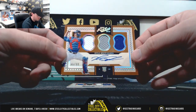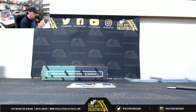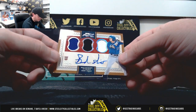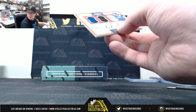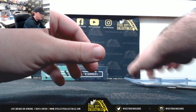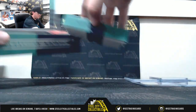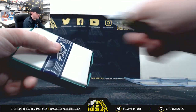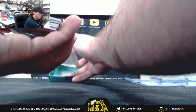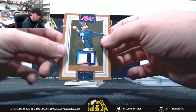Triple Relic Auto Rookie, Kyle Schwarber, 86 of 99, William M. And Triple Relic Auto Rookie, Brandon Nimmo, 25 of 99, Craig C. And final box here. Will Myers, nice patch, number 1 of 5, Stephen B.